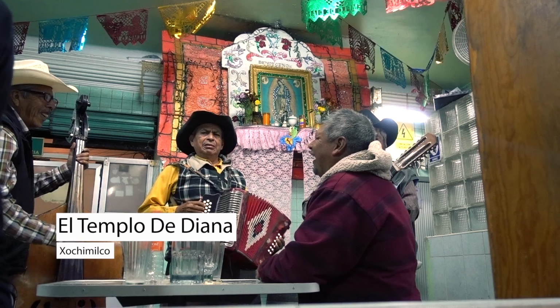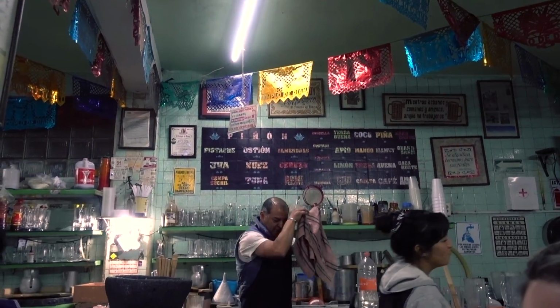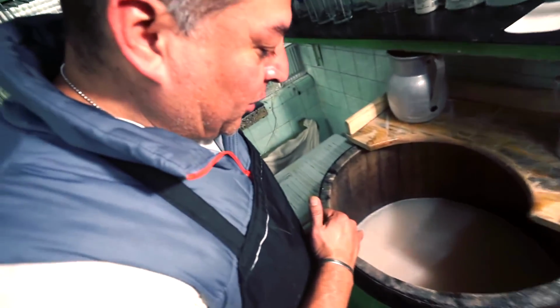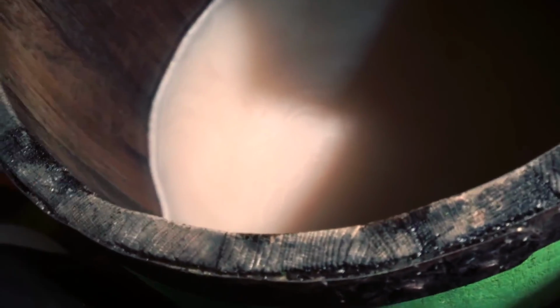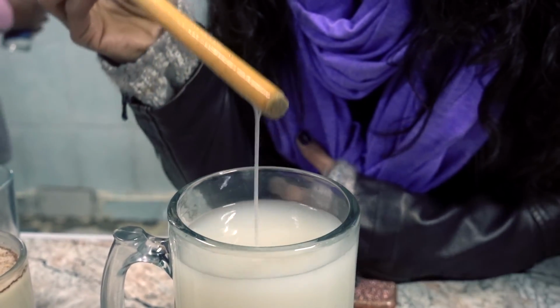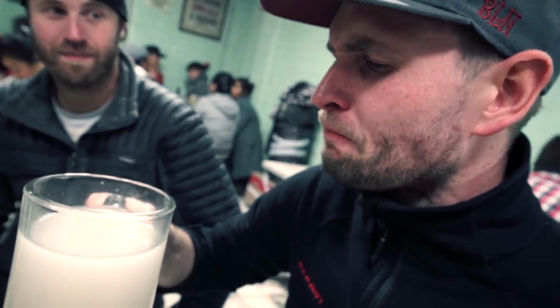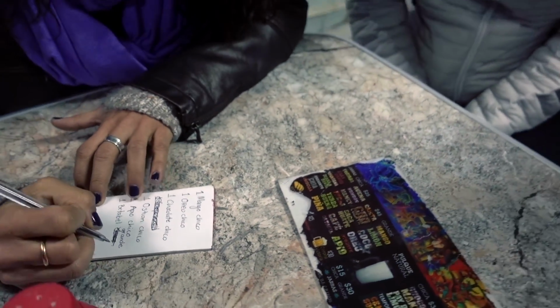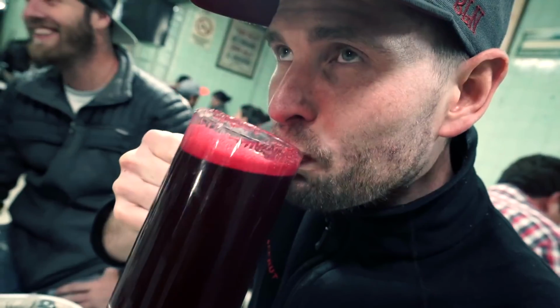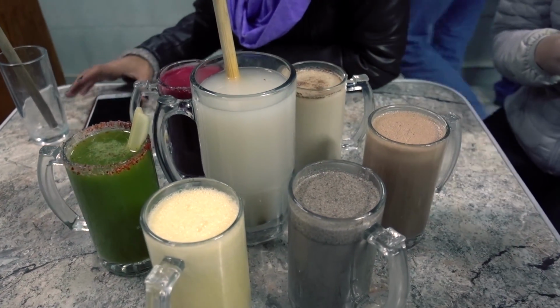Pulquerias are a type of tavern in Mexico that specialize in serving an alcoholic beverage known as pulque. Pulque is made from the fermented sap of the agave. It is traditional to central Mexico, where it has been produced for millennia. Pulque has the color of milk, somewhat viscous consistency, and a sour, yeast-like taste. Beside the original version, we also tried several flavored versions, such as Oreo, oat, and, don't ask why, even oyster pulque.